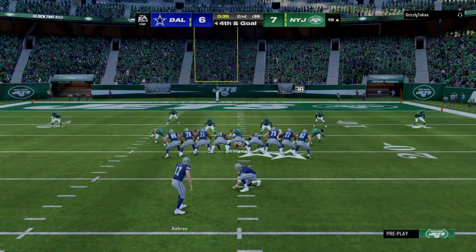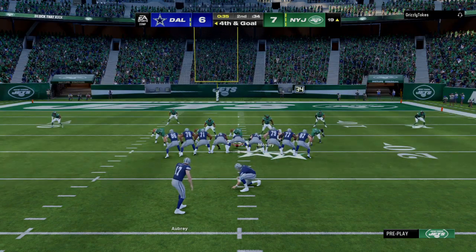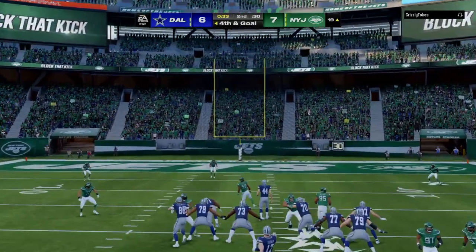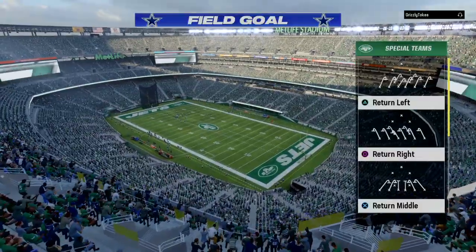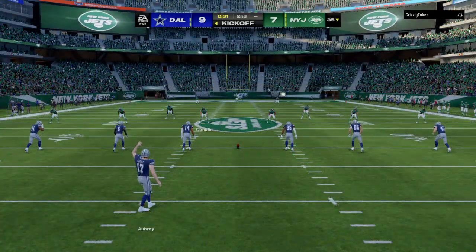So on 4th down, Prescott off and on is Aubrey for the Cowboy field goal. It'll be from the right hash, and it'll be a 36-yarder. And his kick is good. And they jump back in front here. It's 9-7. They had it 1st and goal, 3 attempts, couldn't get it in, so they settle for 3.